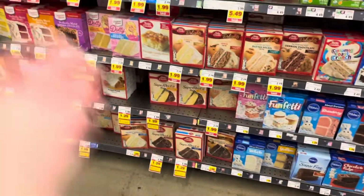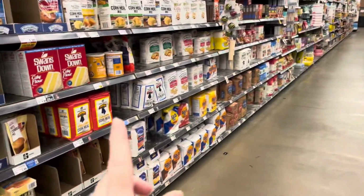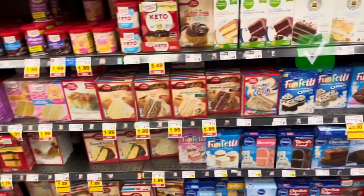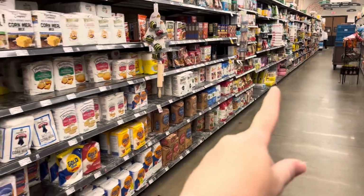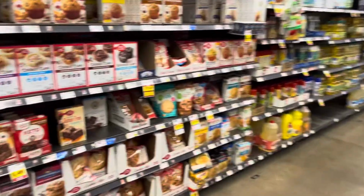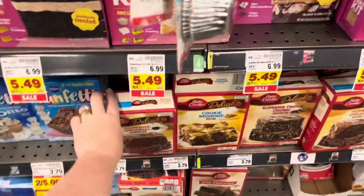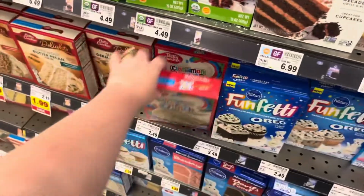Things like that I will make from scratch, because if you have the staples, if you have flour and you have sugar and brown sugar and powdered sugar and you have oils, right? And then you go and get eggs, you've pretty much got everything you need to make all of these. Cocoa, right? Because look at this. You already have to add oil and egg to pretty much any of these.